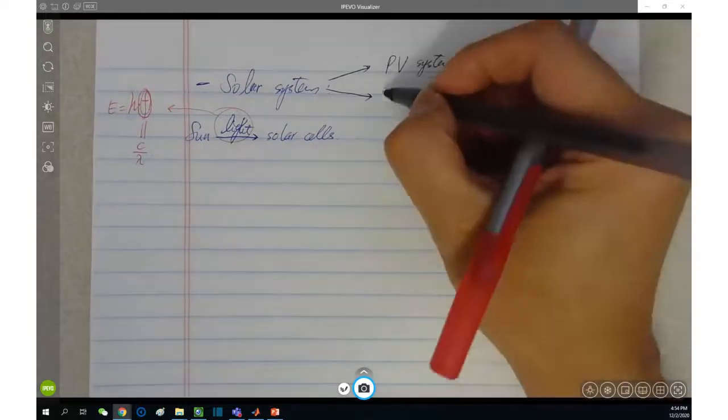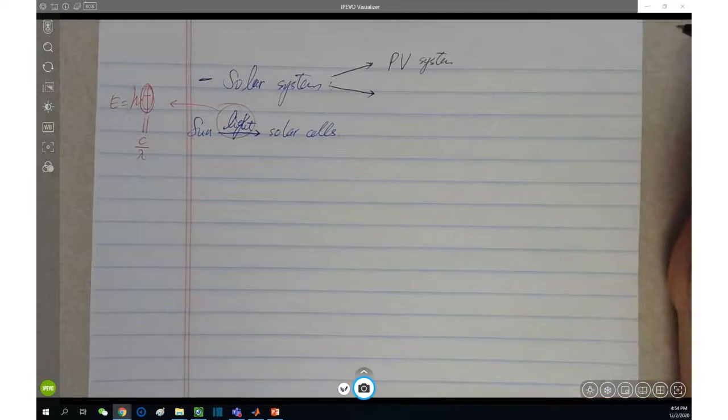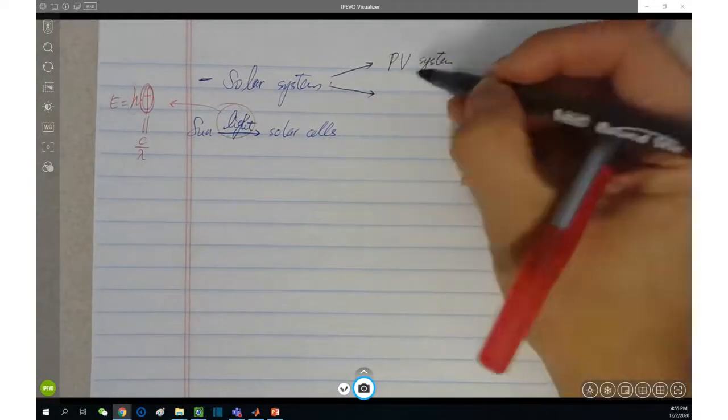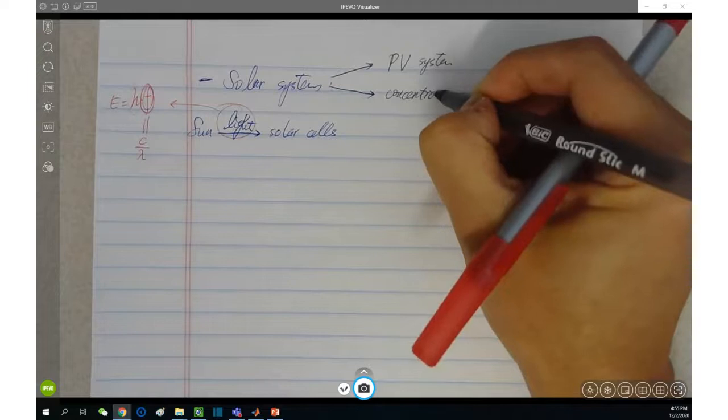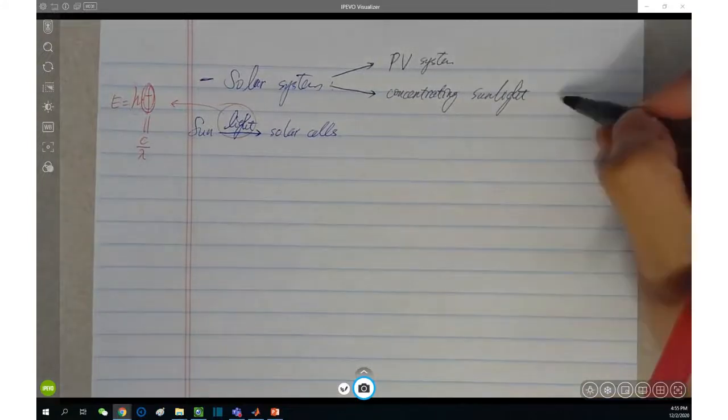The second solar system is also called solar system. What is it? Anyone knows? It was used actually 1,000 years ago, right? Pressure from light. What do you mean by pressure? The light has pressure? The other one is very easy. Just like what? It's concentrating your sunlight to generate what? Heat.